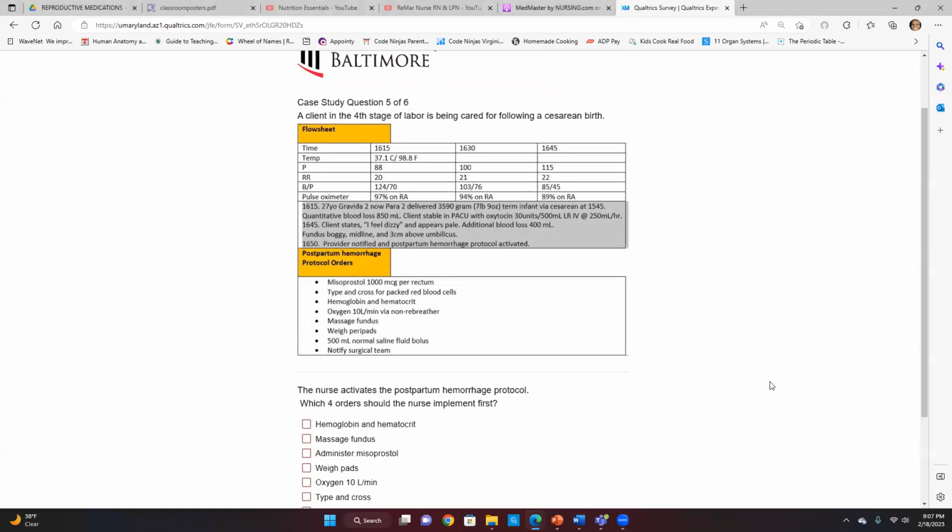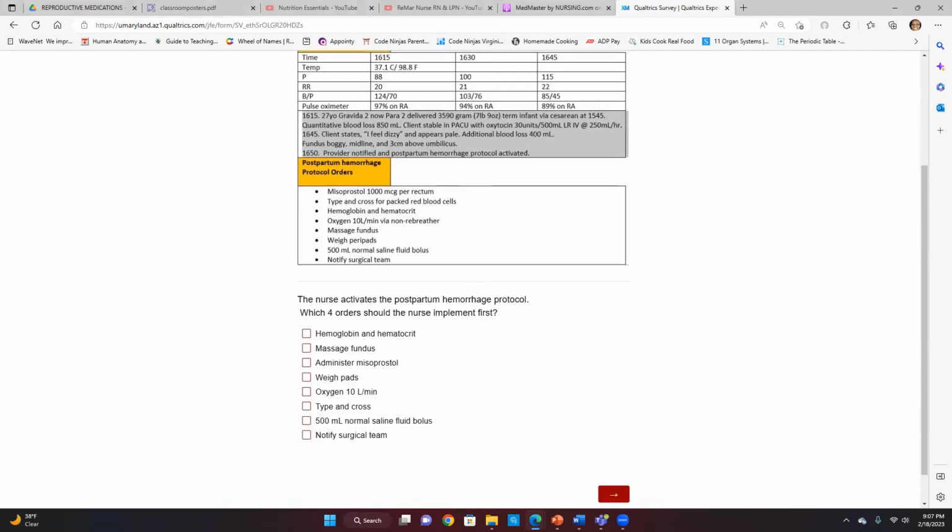All right, so the nurse activates the postpartum hemorrhage protocol. Which 4 orders should the nurse implement first? So this is priority, and you all tell me which ones I should select. Oxygen, the type and cross, and massage the fundus, and administer the, or no, the 500 milliliters. We're giving her fluids, yeah.